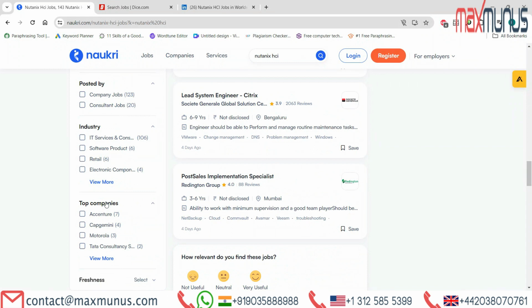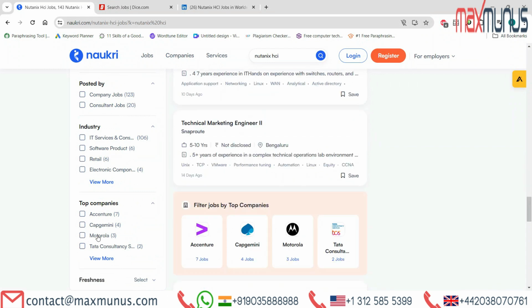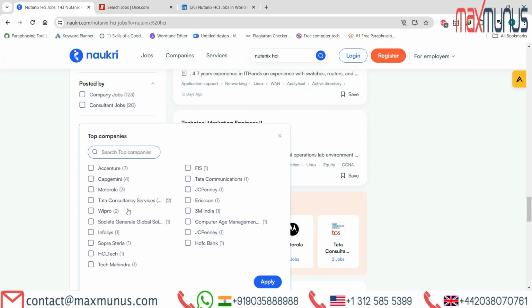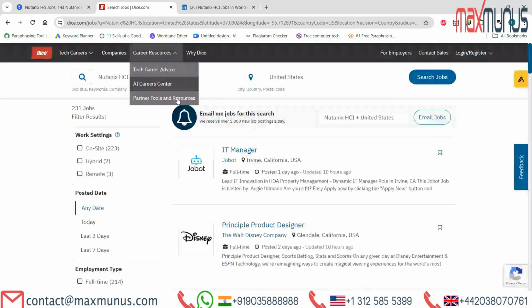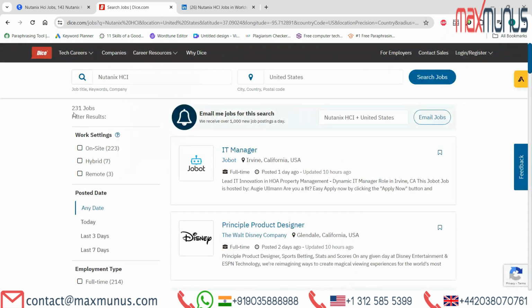Now, the companies that are hiring for NUTANIX HCI in India are subsequently listed. You can see, including Accenture, Capgemini, Motorola, TCS, etc. Now, DICE may also be an option for you if you are looking for employment openings in USA. So you can see there are 231 open positions in USA.